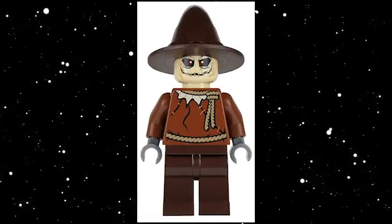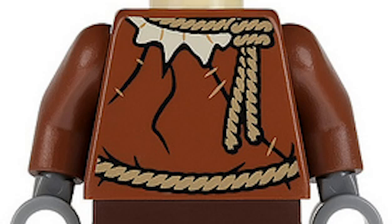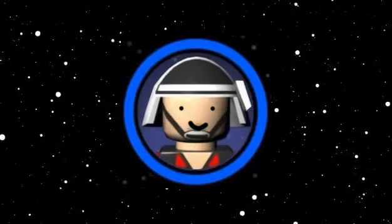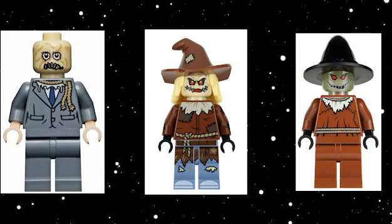This minifig is pretty solid, not much wrong with it. It's got a creepy smile, it has a good hat, good torso printing. Overall, there's not much wrong with this minifigure. When it comes to these minifigs, nostalgia does a lot of the heavy lifting, but for this one, it doesn't. Again, I'm gonna sound redundant, but it's just not as good as some of these other figures.